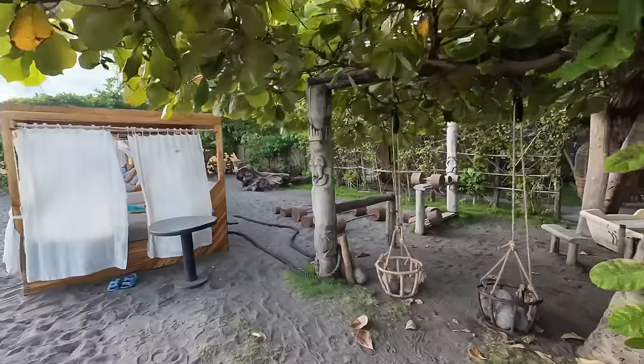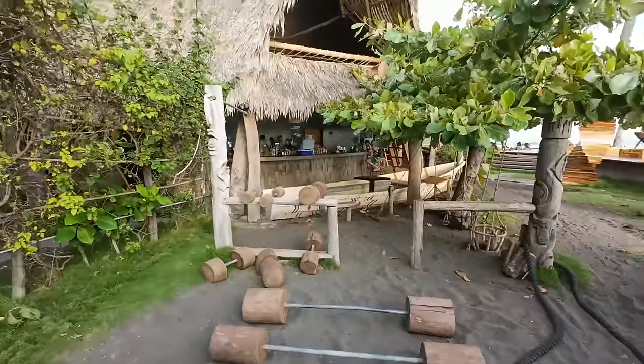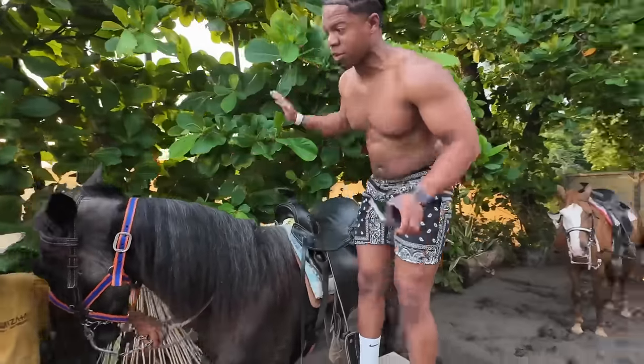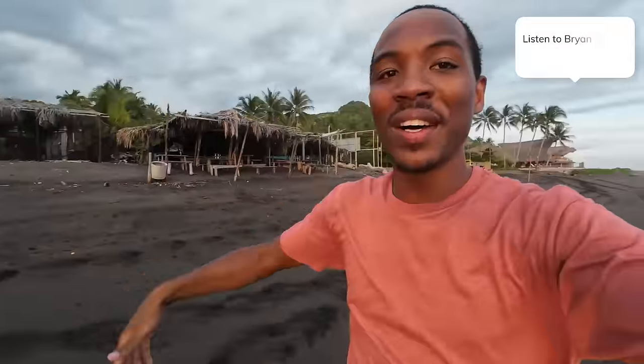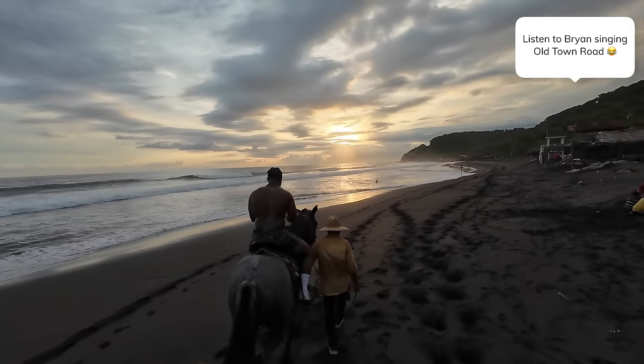So Nawi Beach House also has this super dope gym area. So you see my bro Brian over here. He loves lifting weights, so he's over here pushing the weights. All right, so also included in that $25 day pass, you're allowed to ride these horses. So it's a beautiful time, we're here right during sunset. I got my brother Brian riding with me as well. So this is beautiful. Just check out these beautiful views here.